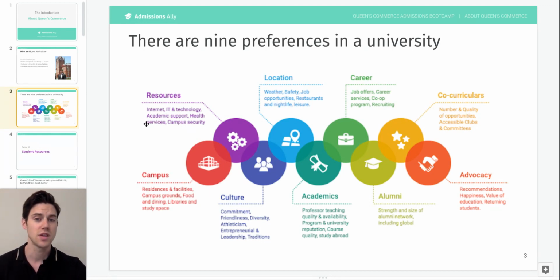Next, we have the location in the city, so the weather in this city, different job opportunities, restaurants and nightlife if you're a foodie, and leisure opportunities if you want to get out and about and do things outside of the campus. Career opportunities is fairly self-explanatory in terms of job placement, career services departments, co-op programs, that type of thing. Then we have extracurriculars, the number of opportunities on campus and the quality of them.